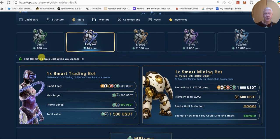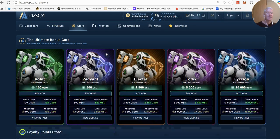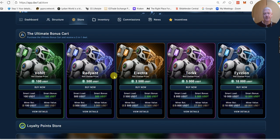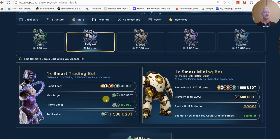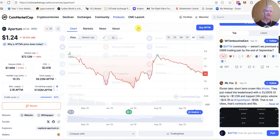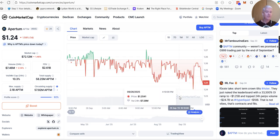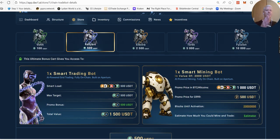We've got a promotion at the moment where we've got 5 products that you can purchase. Let's look at this 501, the Radiant. And let's have a look here, view details. So what you get is a trading bot. What does a trading bot do? This is AI, right? So what it does is it simply buys low and sells high and accumulates these coins. So if you look at the chart, when it starts going low, it buys. When it goes up, it sells. And it accumulates these Apertum tokens on automatic.